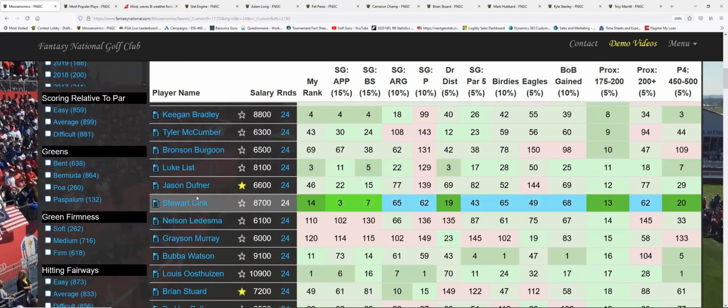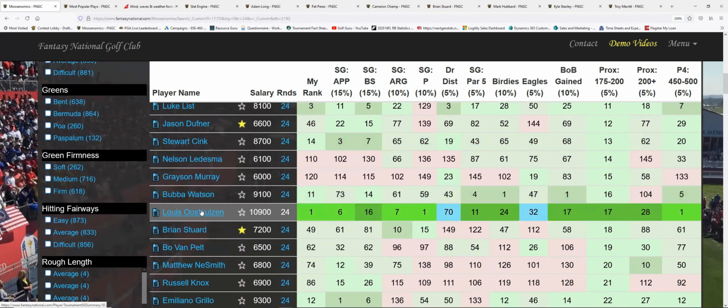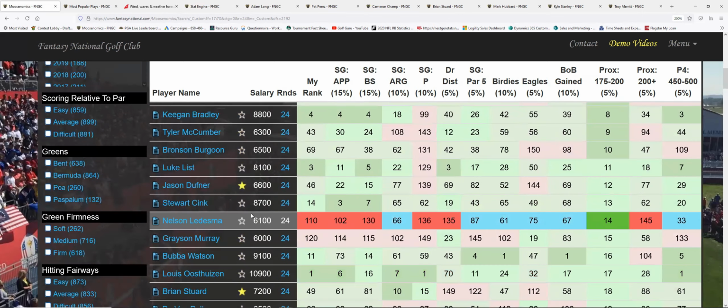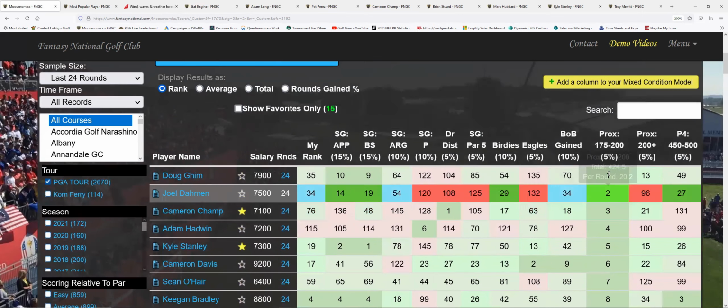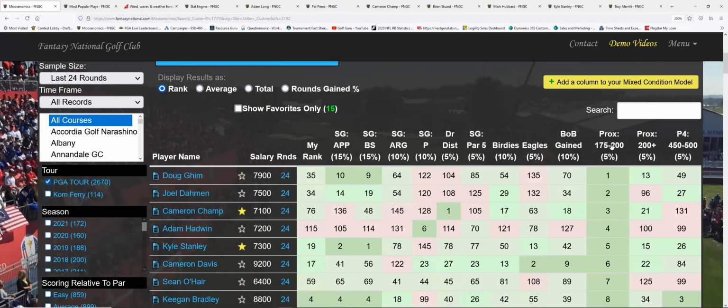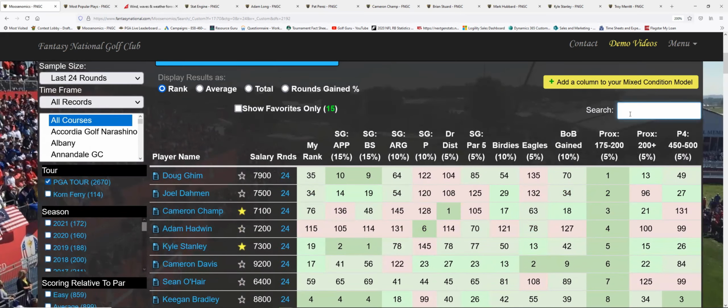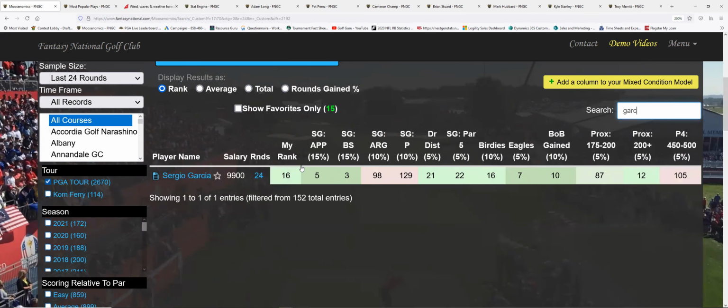Let's see who else. Sink, definitely seeing him a lot of close shots from a long distance out. Bubba, Louis. Just to give you some ideas from 175 to 200, who's the best, and then let's take one quick look. I was actually shocked. Where does Garcia fall on that? Wow, I would not know.